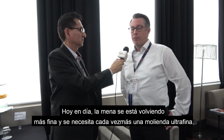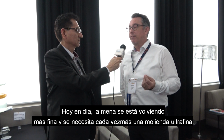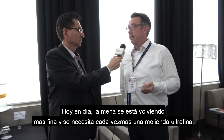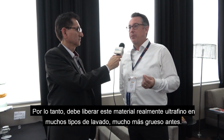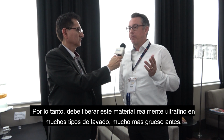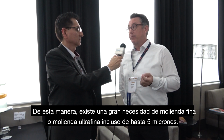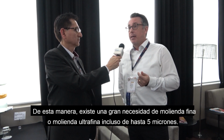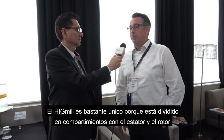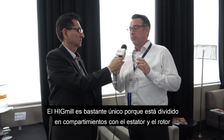The ores today are getting finer and finer, and more ultra fine grinding is needed. You need to liberate this really ultra fine material in many types of ores. It was much coarser before, so there is a huge need for fine grinding or ultra fine grinding, even down to 5 micron.